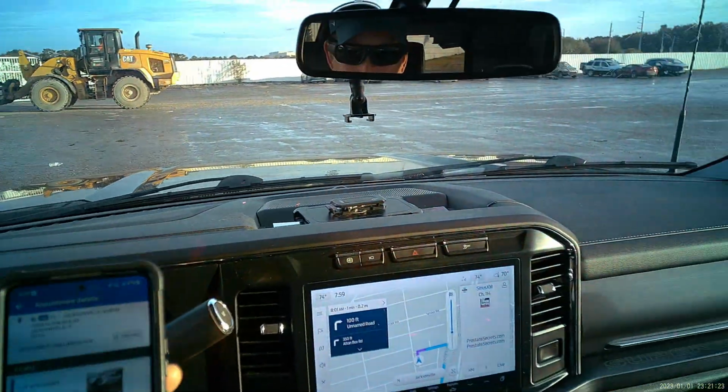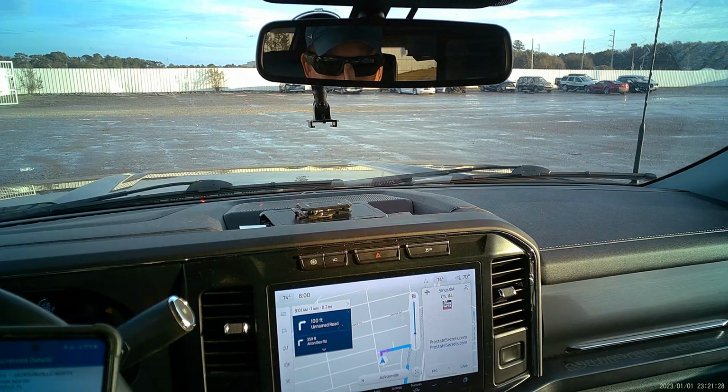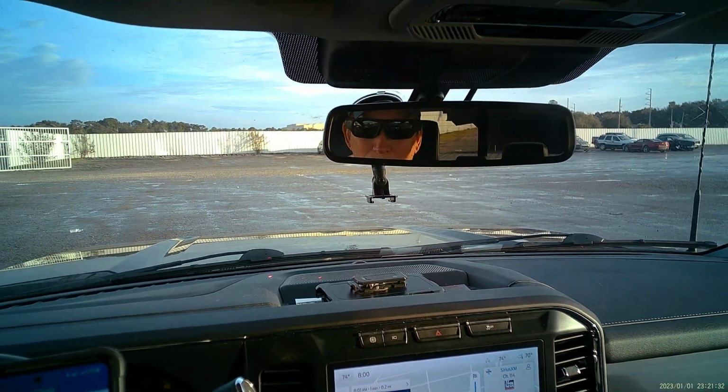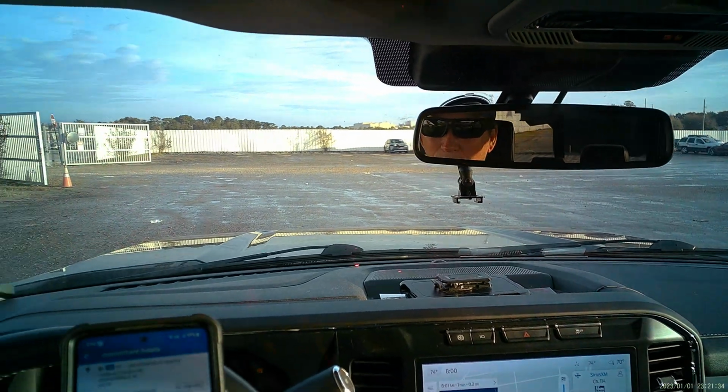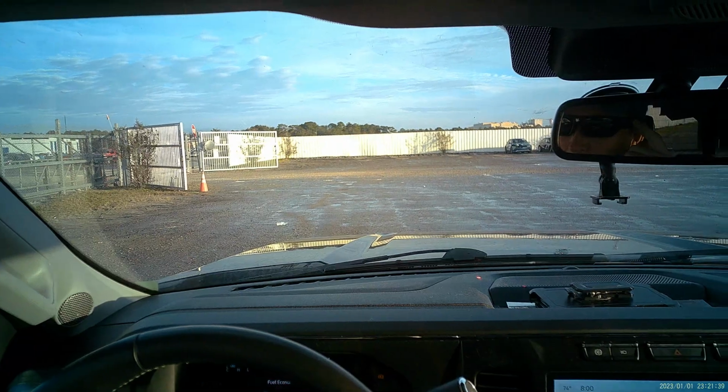I'll look in the mirror here, and yeah, there's the camera right there, and you can take it inside or in a concert, nobody would ever know. And the on and off button is on the side. You just press it.